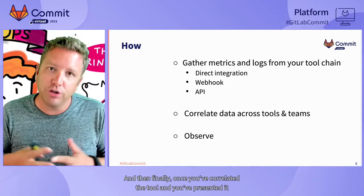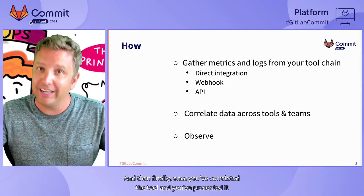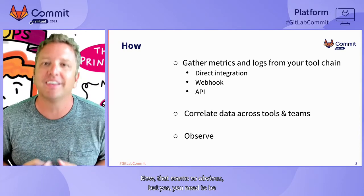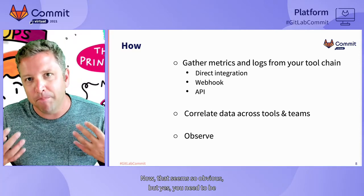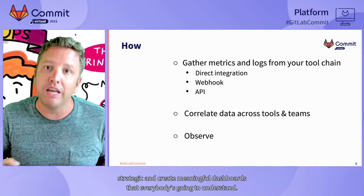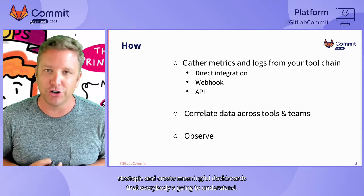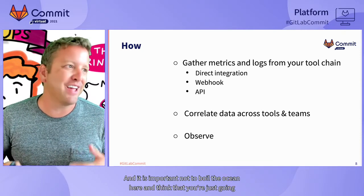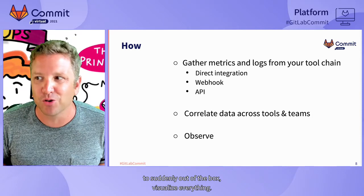And then finally, once you've correlated the tools and you've presented it in a dashboard form, you need to observe it over time. Now, that seems so obvious. But yes, you need to be strategic and create meaningful dashboards that everybody's going to understand. And it is important not to boil the ocean here and think that you're just going to suddenly, out of the box, visualize everything.